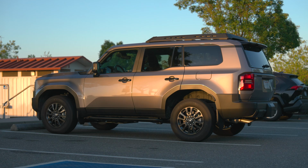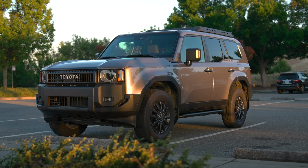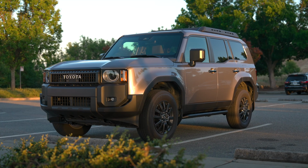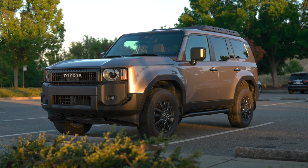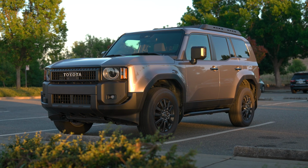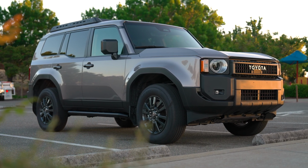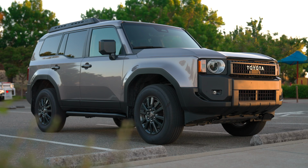We're on the TNGA-F platform. It's also shared with the Lexus GX as well as the Toyota 4Runner. So there are 3 vehicles on that same platform, this one being slotted in the middle, the GX being a higher price point, and the 4Runner being at a lower price point. 112-inch wheelbase on all 3 models.